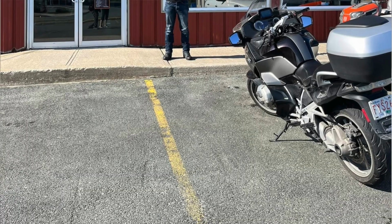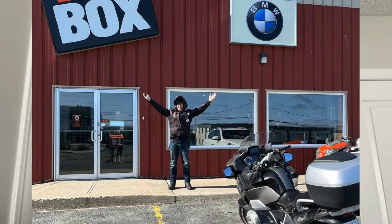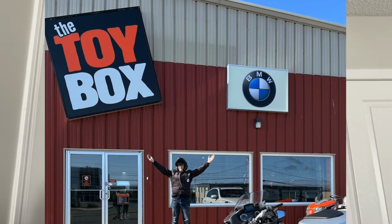So we started off the day and we drove 13 minutes to the BMW dealership in St. John's, interestingly called the Toy Box. And then we drove another 20 minutes to a garage to get Larry and Dahlia's car serviced as well, because it was time for both vehicles to have an oil change and service. We had done almost 7,500 kilometers, so it was a good time to get that done.